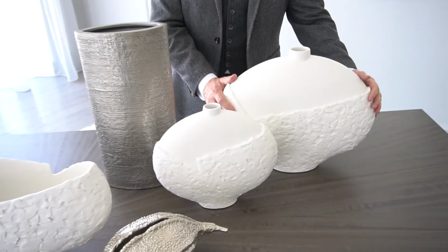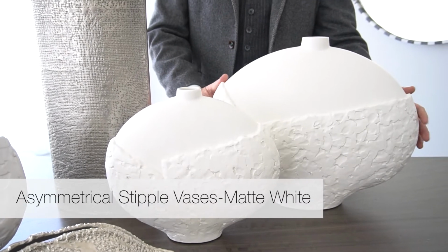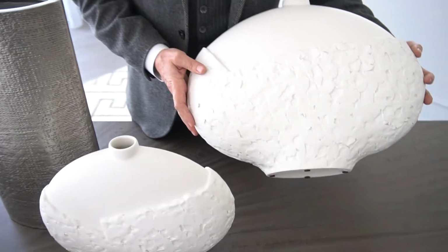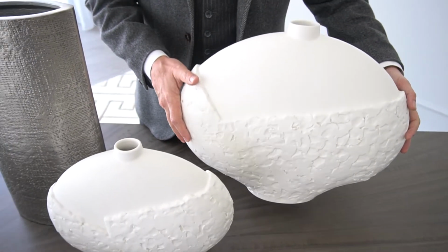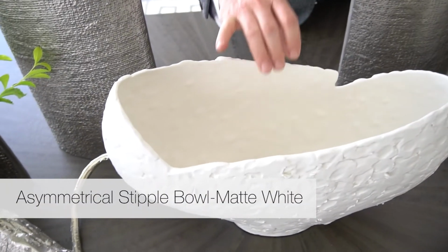Here's a beautiful matte white ceramic collection. This collection is the Asymmetrical Stipple collection. Getting that texture, which is on trend for us here with this trend study. Beautiful matte white, watertight, centerpiece bowl.